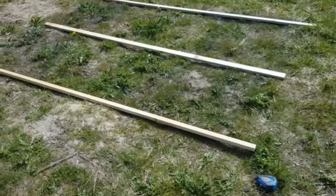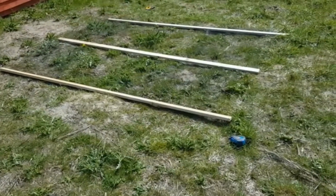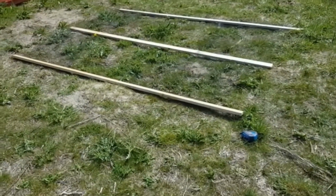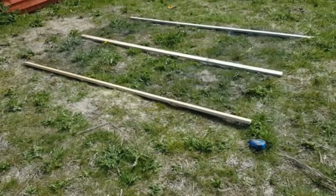You probably can't see that on the video. You can see the wood, but I'm not sure you can see the plastic. This is extremely fiddly, trying to do this single-handed, making sure that everything's lined up correctly. I guess we'll find out when I drape it over the raised bed in a minute.